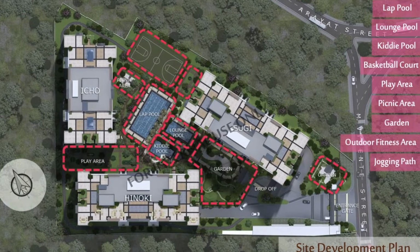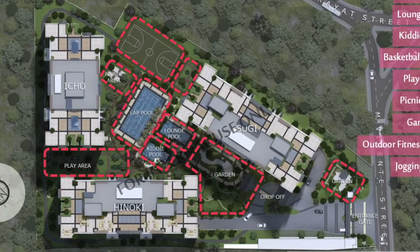So just imagine, sa 17,082 square meters na land area ng KL Garden Residences, 60% nito is open space and amenities. Yung open space na po yun, which includes yung sky patio, yung single-loaded corridors, as well as yung atrium levels ng buildings. So, meron pong 3 high-rise buildings, and ito yung Sugi, which is yung first building, si Kaede, which is yung second building, and si Sakura, which is yung third building.